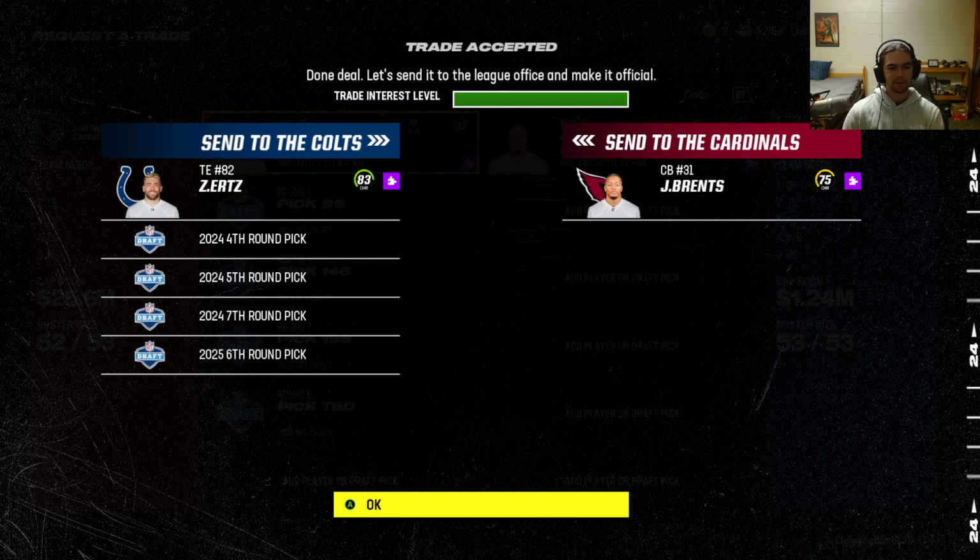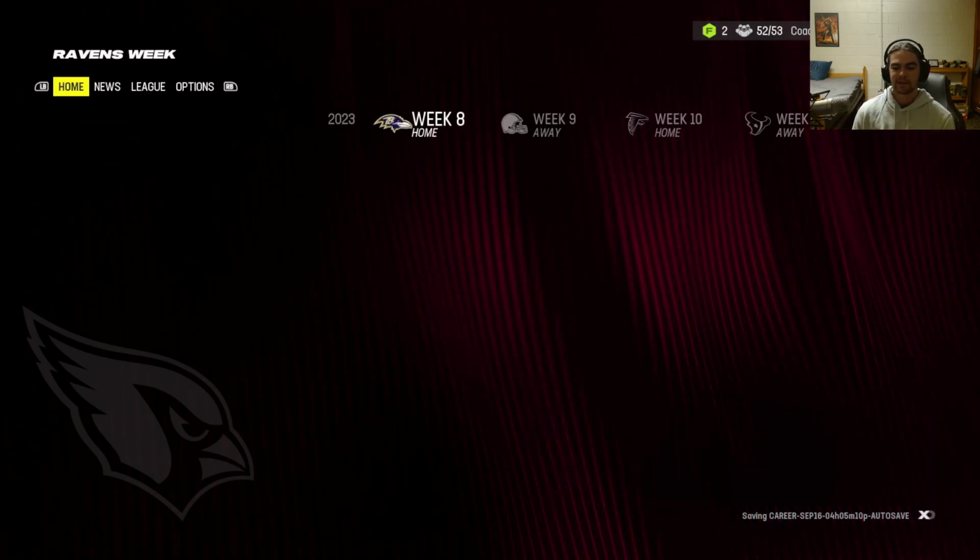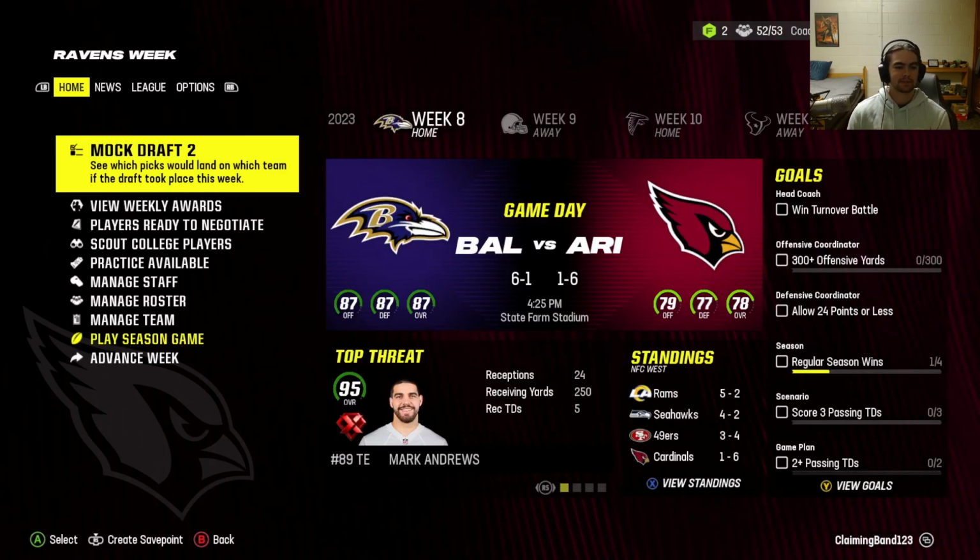And I don't really feel too bad about losing. Really, the 4th rounder is the only one that you can really get a player that would have a big impact with. 5, 6, 7 are not really super important picks to me. So I think we improve a lot with this trade, especially because Zach Ertz is not going to be a very tradable asset after this year. So Julius Brents is now on the team.